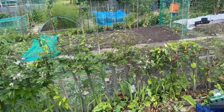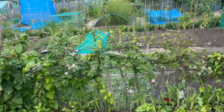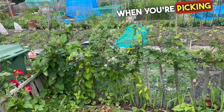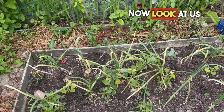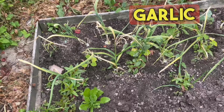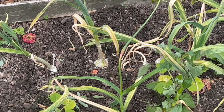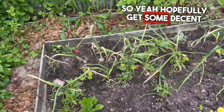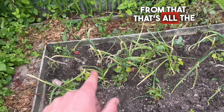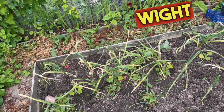We've got climbing blackberries down the side. These are thornless, so you don't get prickled to death when you're picking them, which is fantastic. We've got our garlic. Now look at our garlic. We've got some good garlic growing there. That'll be ready for harvesting soon, so hopefully get some decent garlic from that. That's all the way from the Isle of Wight, that. My dad and mum brought them back from the Isle of Wight for me to plant.